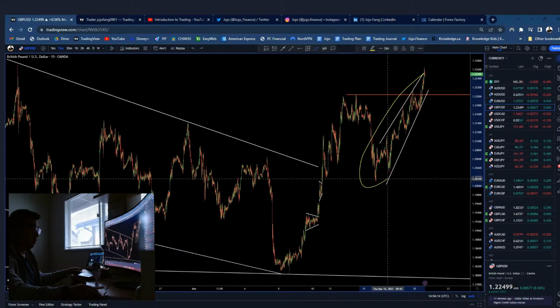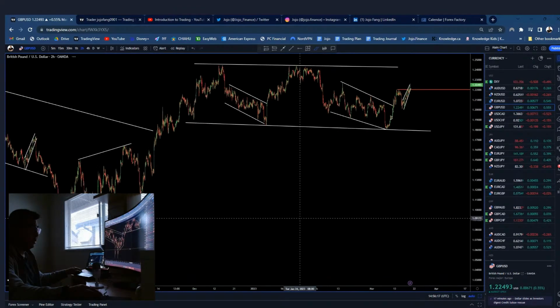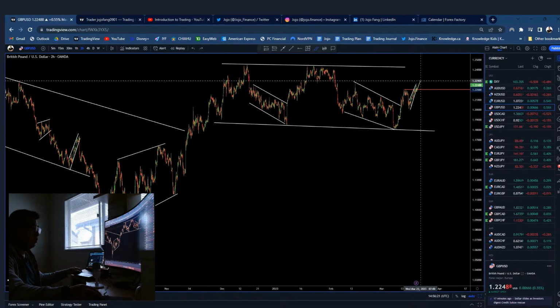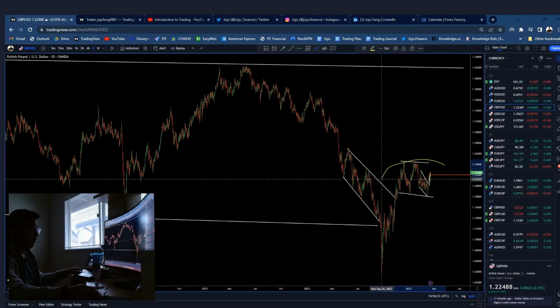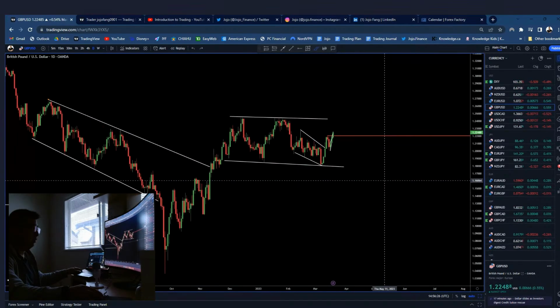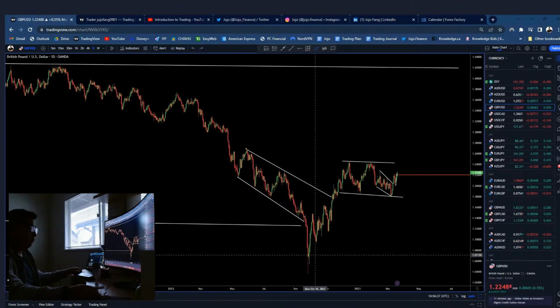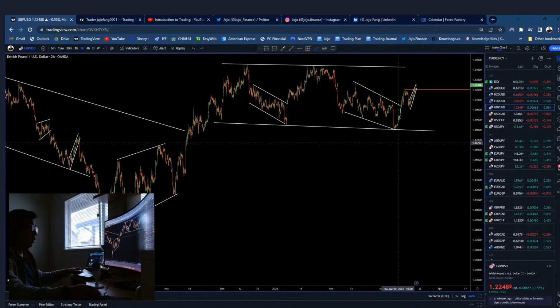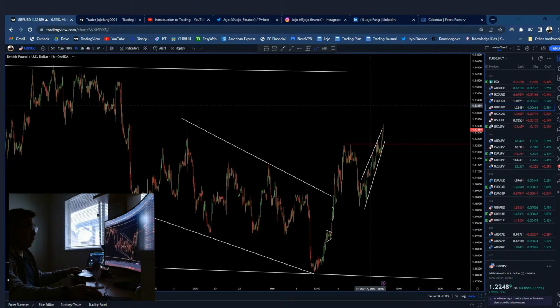This is just an overall pullback because this move is so sharp on the lower time frame, and this will continue up higher and satisfy what we're seeing here on the higher time frame, right? This higher time frame bullish up move potentially continues. So it's a little bit contradicting here on the lower time frame.